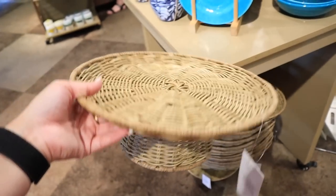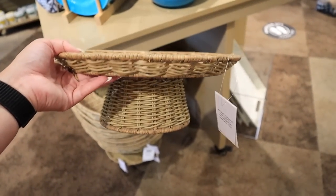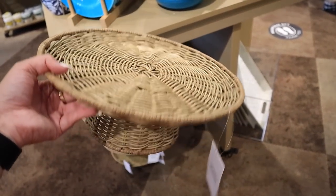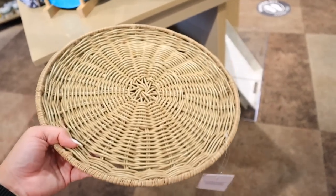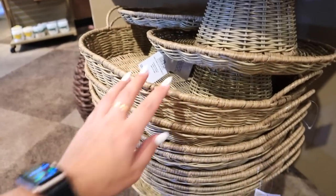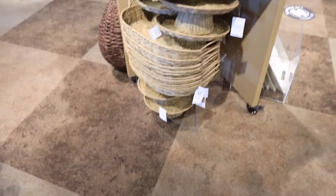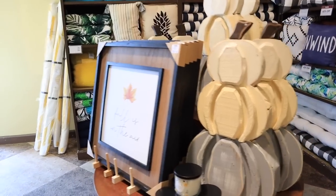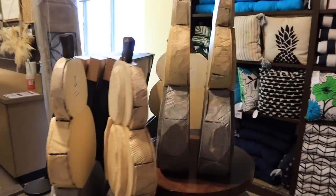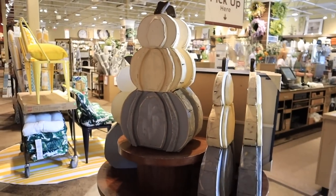They have these little cake stands. These are really cute. These would be nice if you wanted to do a little tiered shelf or add a little bit of height maybe to your kitchen counters or in the middle of your island. You could put some little decor on there, and that is $24.99. And then they also have this little tray underneath it as well. So many new bamboo rattan boho items. I will definitely be back to show you all of the fall and Christmas items they are gonna have, but here is a really good sneak peek.